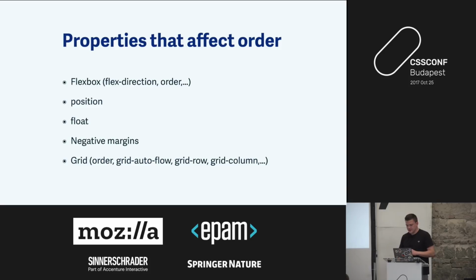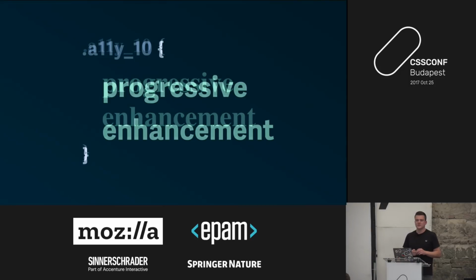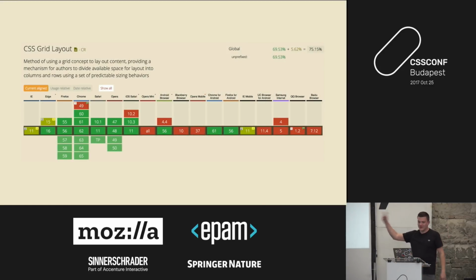All right. Okay, since we are at the topic of Grid, who of you has already used Grid? Okay, some people. Who used it in production? Okay, you're cool, you're cool. Do it, it's awesome. All major desktop browsers support it, even Edge since a week, or a few days.